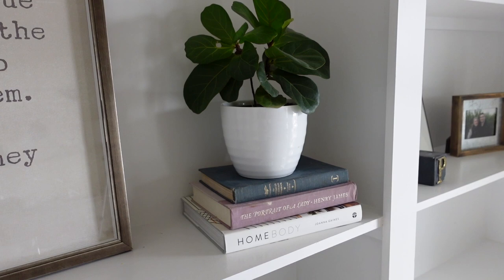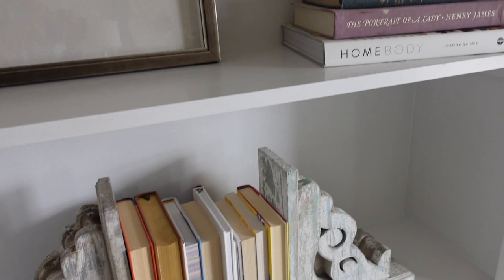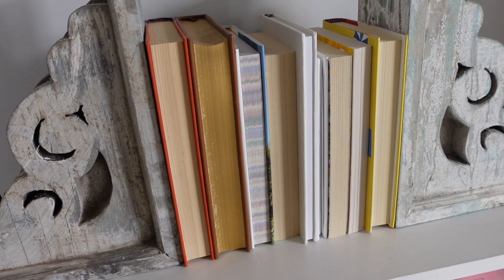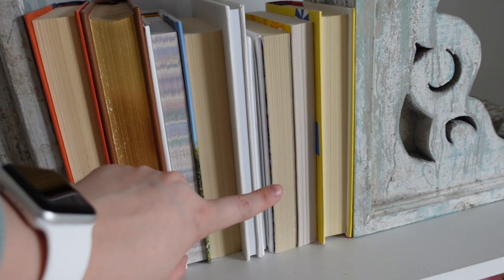And then I have a couple of vintage books as well as Joanna Gaines' Homebody. And then before I go over there, I found these vintage bookends on one of my adventures. And instead of putting the books with the spine out, I decided to do them with the spine backwards. And I think I like that better. I don't love all of the books that I have here. I really like this gold one. That was a vintage find.